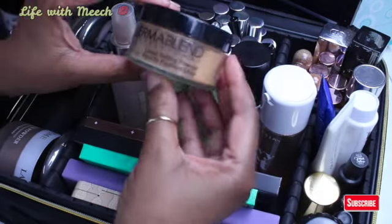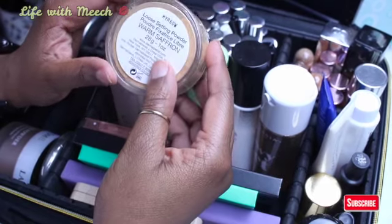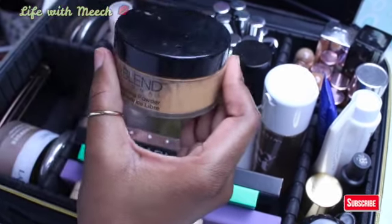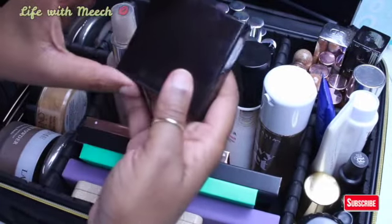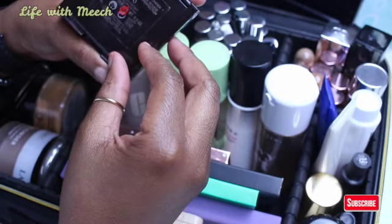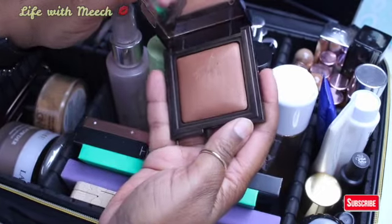And I will also be using this Dermablend Loose Setting Powder in Warm Saffron for under my eyes. Oops, spilling it in there. So I'll be using that. And for setting my face, I'll be using this Laura Mercier Candle Glow Sheer Perfecting Powder. And that's what that looks like.